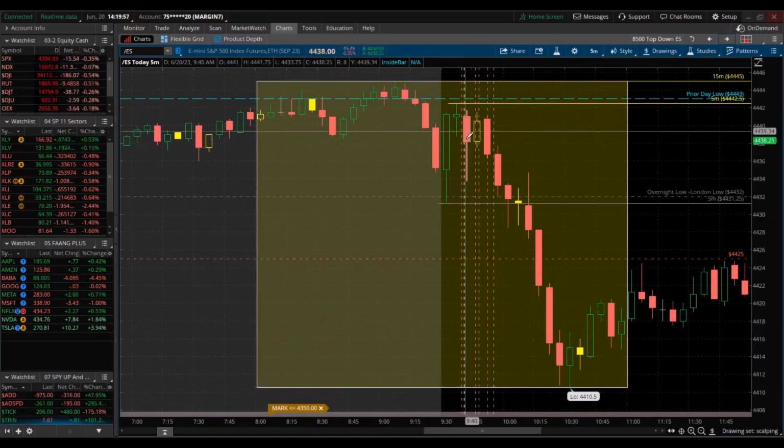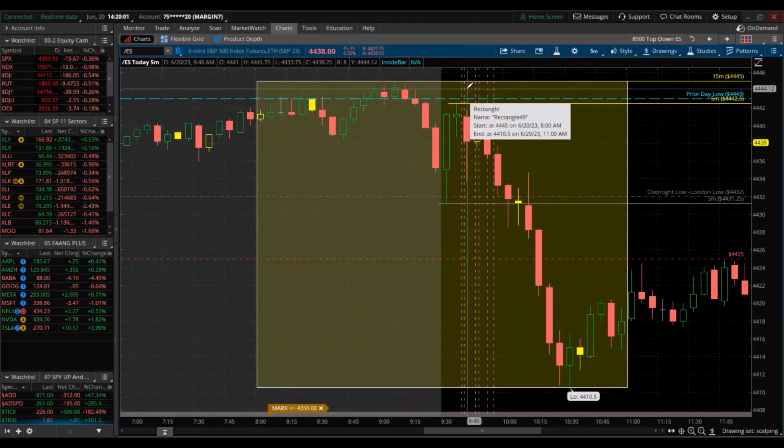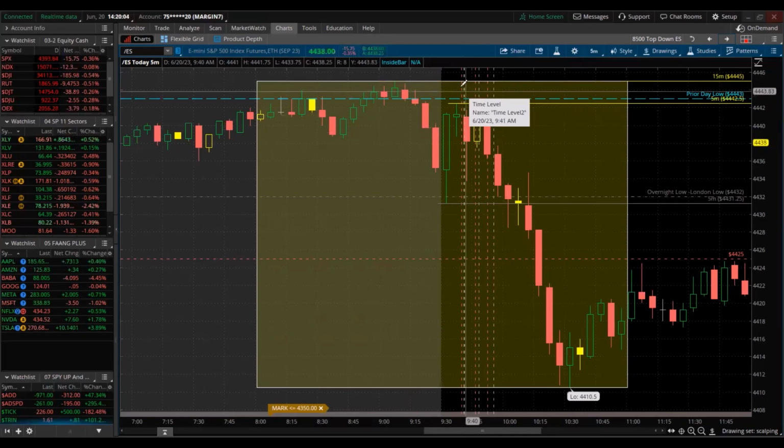But again, there was a lot of volatility in these, and I would have to have a bigger stop, risking more. But I'm scalping. Why would I want to risk more? That's not the thing of scalping. You don't risk more. Tight stops.